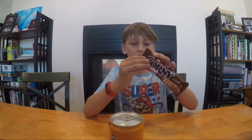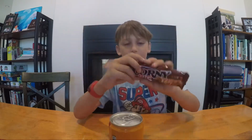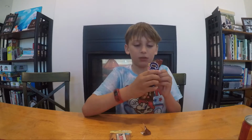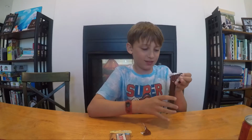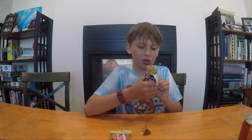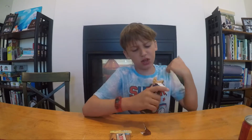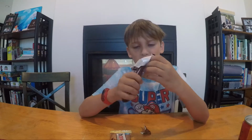I'm gonna try this chocolate bar first. It's melted. I'm sorry, I'm still tasting. The bottom part is like chocolate and the top part is granola, I think. Tastes good on the bottom. And the top's like a granola bar thing.